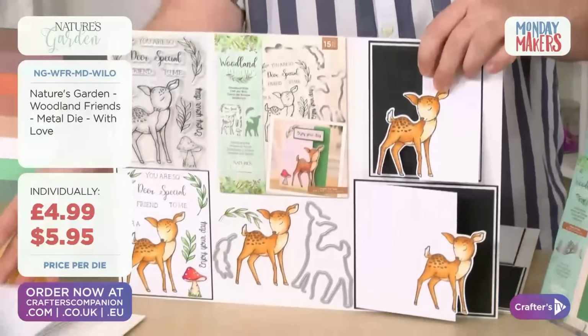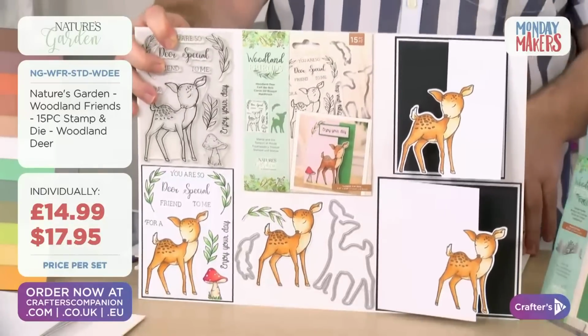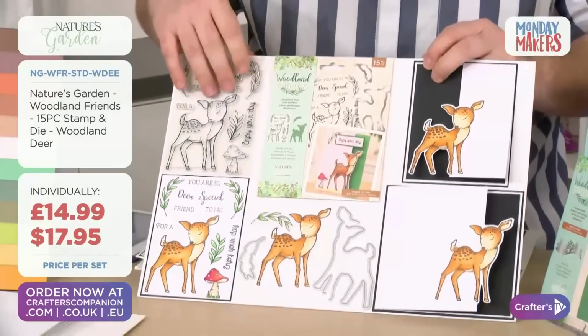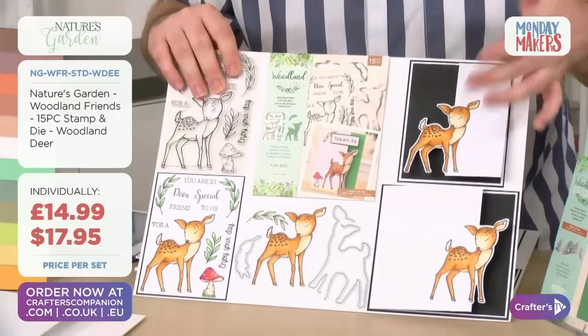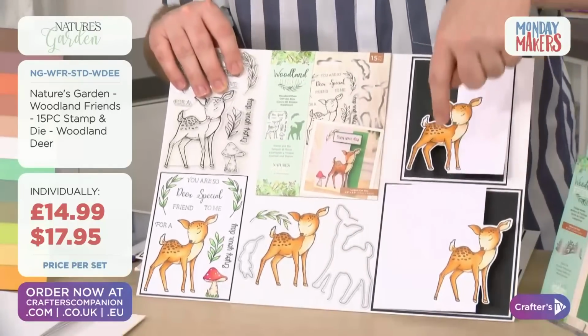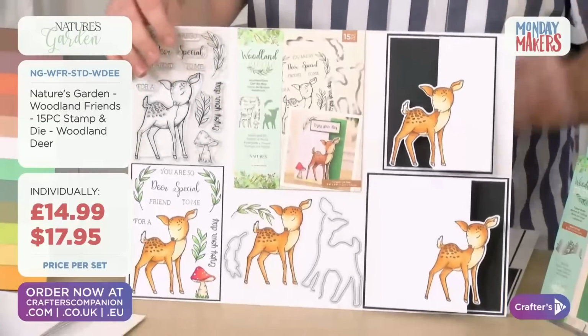The next one you've got is this one. Now, these are your Woodland Deer, and this is awesome because you've got the stamps that you need for this, and then also the dies to cut this out. But the die is in two different parts. As you can see, it's separated. So you can either cut in from the left, or you can cut from the right. It's completely up to you.